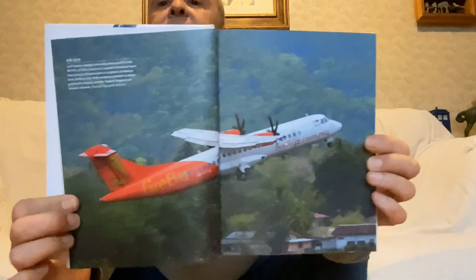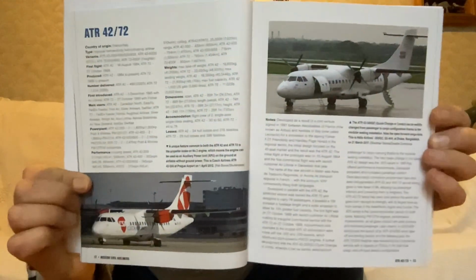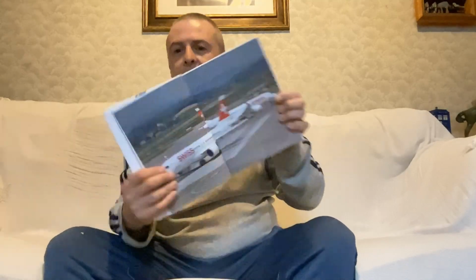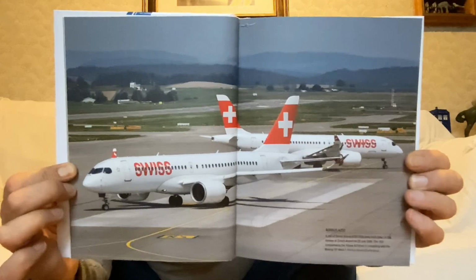Current airliners. So the ATR 72. What airline is that? I'm not sure. Oh, Fireflies. I don't know them. There's just some text about that plane as well, some of its stats. I've flown on this with Gillair. It was a roller coaster. The winds were terrible. It was up and down and up and down the whole hour and a half up to Newcastle. Ugh. Now, Swiss A220s. I think it's the 300.